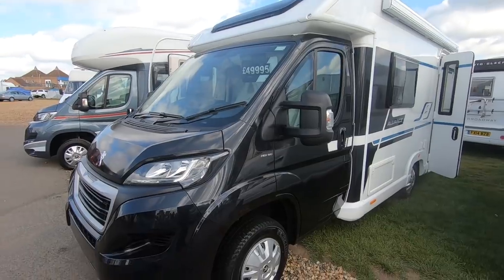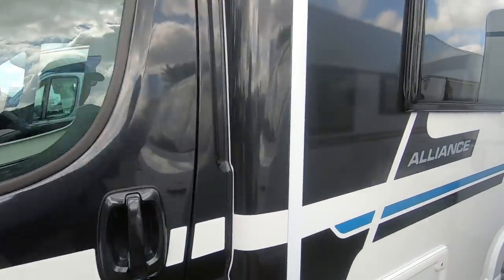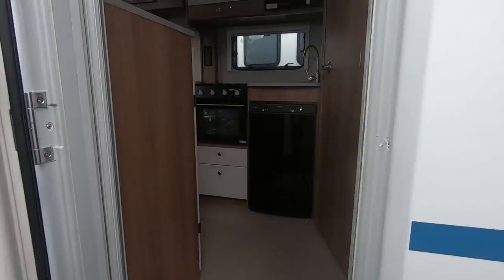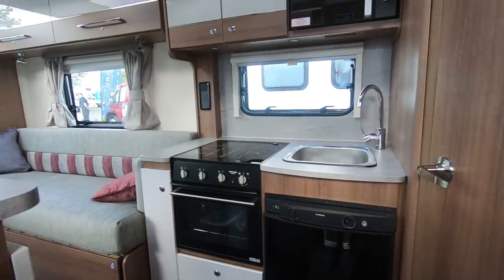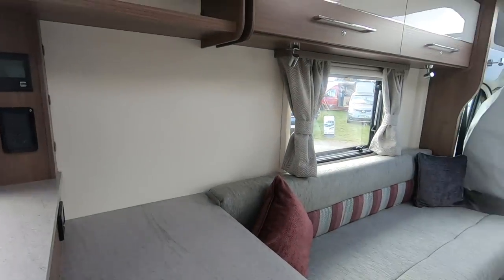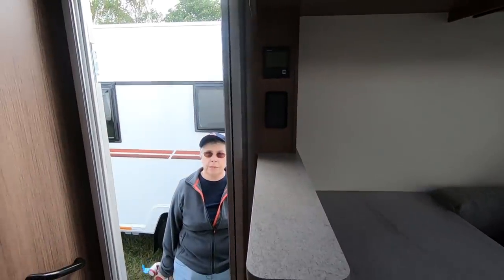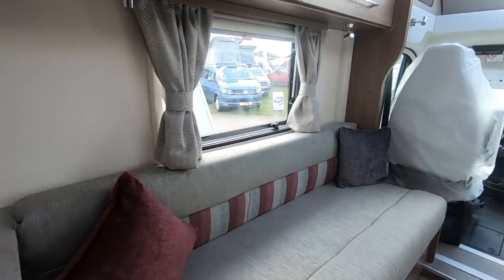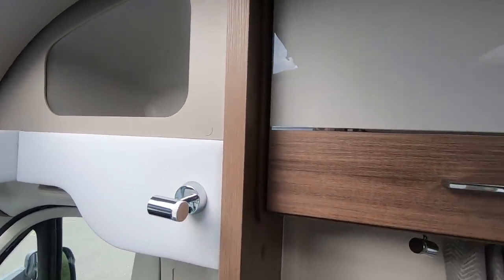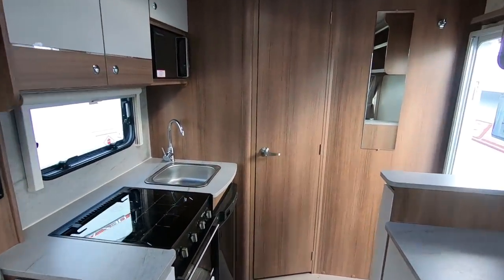So we're looking at a Bailey Alliance 66.2, 49,995. This one benefits from a really big sofa, doesn't it? It's 6.5 meters long, so it's slightly longer than that Broadway. It's quite a plain sort of lounge, quite light with the cupboards and everything. It hasn't really got the bling of the Auto-Sleeper, but then it's quite a bit cheaper.